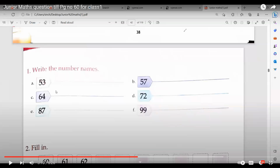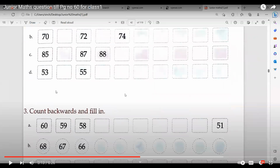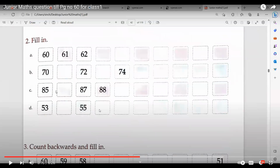Now tell me number 2, beta. Write the number names, fill in the gaps. Now write here, fill in. Fill in the gap. Number 2, read the question first, beta. Fill in. Very good. So do it, beta. Number A, how much is written here? Very good. Just keep in mind, Dattatreya, you have to write within the box. Don't write outside the box. You can make your font shorter.